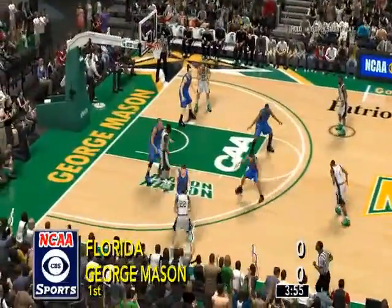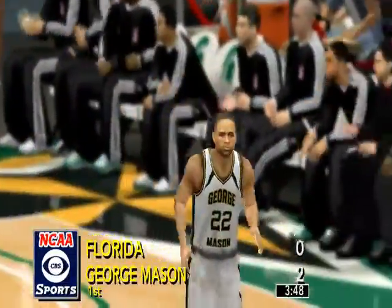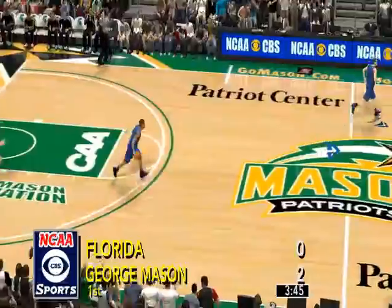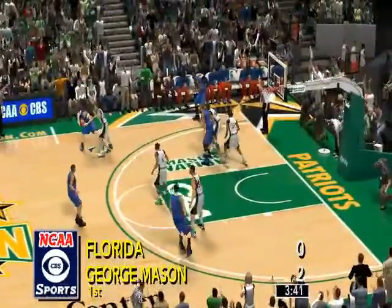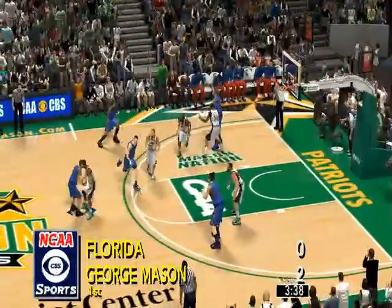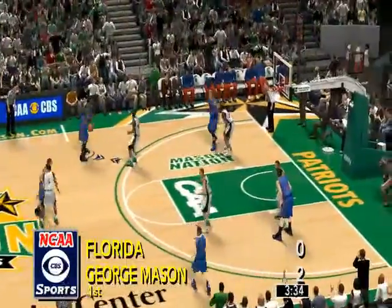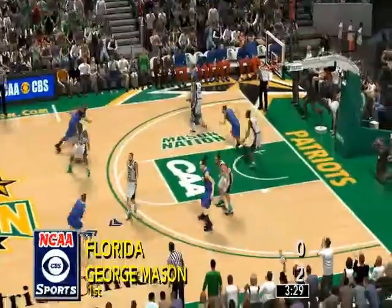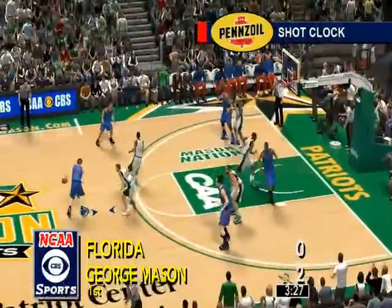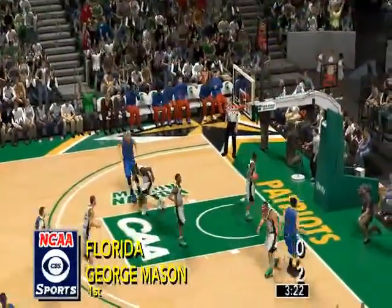Butler on the wing. Smooth as silk on the finger roll. So it's Florida now. He dishes it to Brewer. Shot clock at 5. Shot from the top of the key, and the jumper is on the mark.